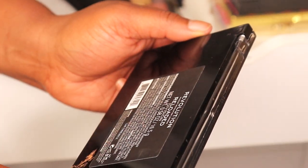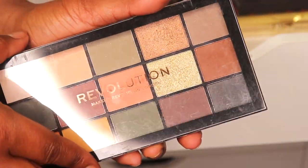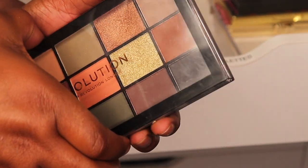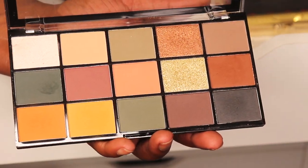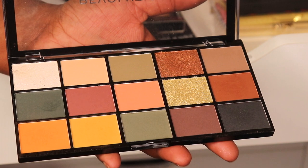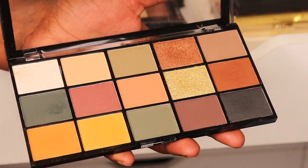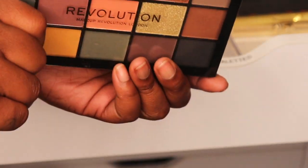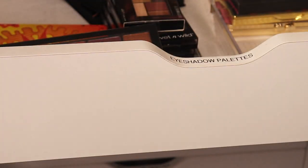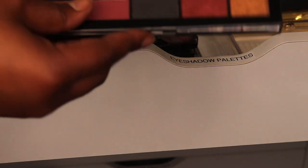The Revolution makeup palette. This is the Reloaded Division version. I think I had all of them. This one here reminded me of the ABH, can't think of the name right now, but the worst palette ABH came out with. Subculture, that is it. I decluttered Subculture a long time ago. I think I'm gonna declutter this as well. I'm gonna send it over to my niece and let her play around with it, girl, because I just can't.